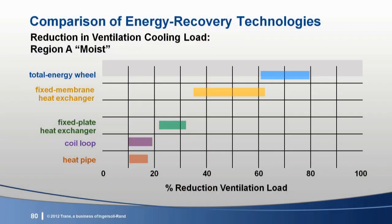How much each technology will reduce the ventilation load and save energy depends greatly not just on the technology used, but where it is used. If used in areas where it will be hot and humid during cooling, Region A moist areas shown in the map earlier, devices with latent recovery will reduce the ventilation load the most. Energy wheels will reduce the load in the 70% range, while fixed plate heat exchangers only reduce the sensible load and will reduce the ventilation load in the 30% range. Heat pipes and coil loops will reduce the ventilation load less than 20% on design. This assumes close to equal exhaust and ventilation airflows.